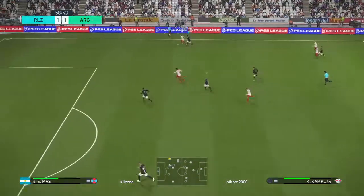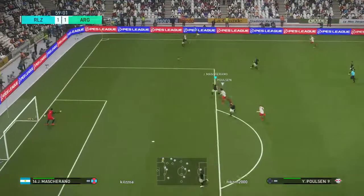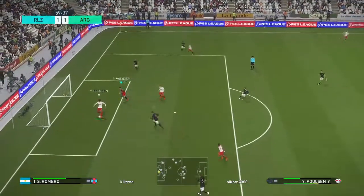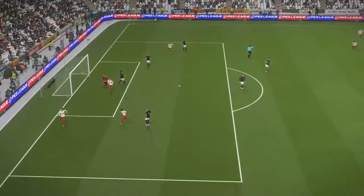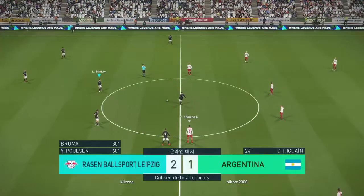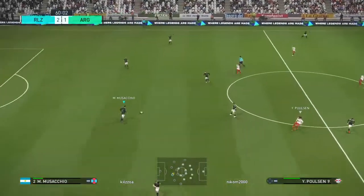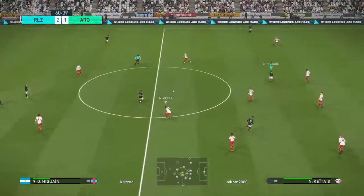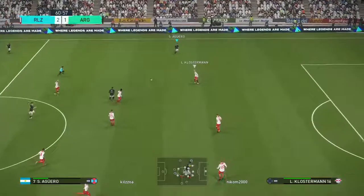Campbell, he's got away. And he's cut it out. Can he find a finish? Yes, he can! The comeback is complete. Leipzig are really pouncing on any stray passes in midfield. We're talking seconds from interception to the back of the net. It's counter-attacking heaven.